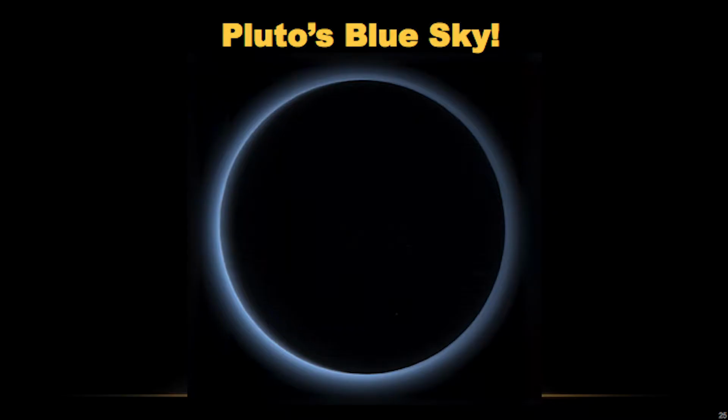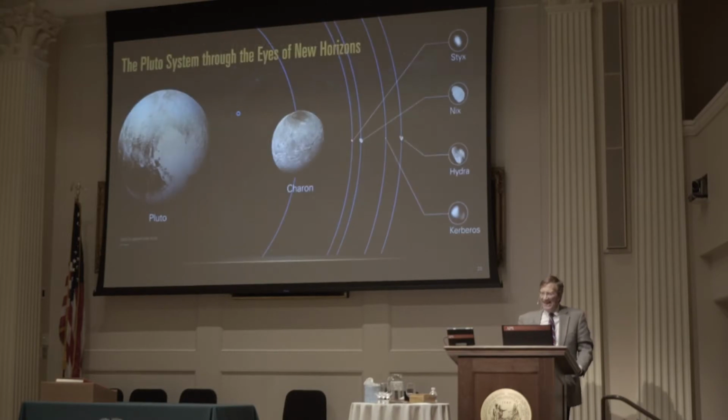When we flew by and looked back, we saw that Pluto has blue skies, just like the Earth. There are blue skies on Pluto, molecular nitrogen, plus these hazes are preferentially forward scattering, and they're very blue. This is not a fake. This is the real data showing us Pluto has blue skies.